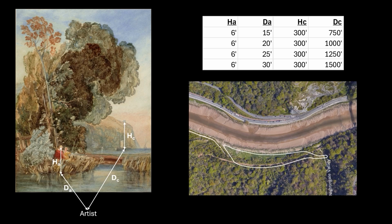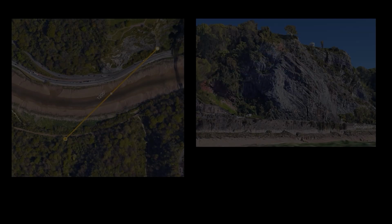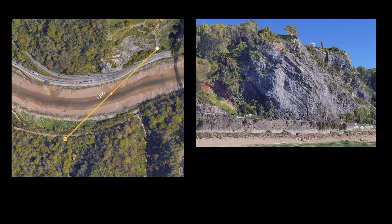And notice that the entrance to Nightingale Valley is not within this region because it is only about 600 feet from the cliff. And this is the one location within that region where the Google Earth image of the cliff aligns best with what we see in the watercolor. And this location is close to the railroad tracks, about 1,200 feet from the cliff.